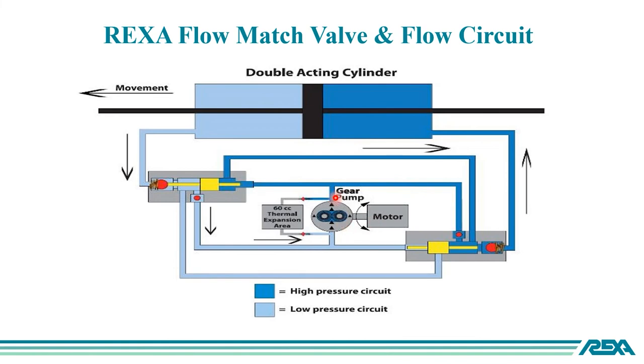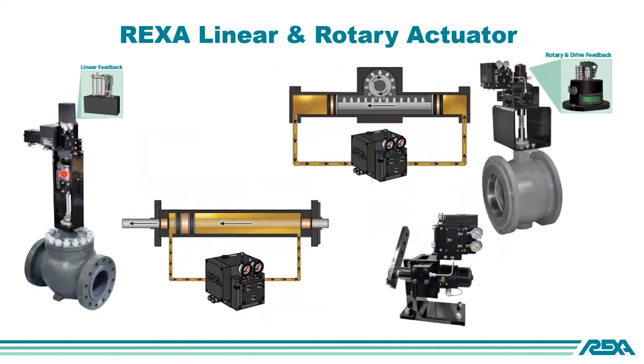So it's not running 24 hours a day. It waits for a signal. It'll stop. These ball checks hydraulically lock in place, and it waits for another signal, whether to open further or go back the other way and close. And so that is, in a nutshell, our technology, the flow match valve. And you'll see these power modules, and we have different examples. Here is our linear model. We also have a rotary style actuator for ball valves and butterflies, and a drive for other applications that are not discussed here. But that flow match valve is found inside this power module.